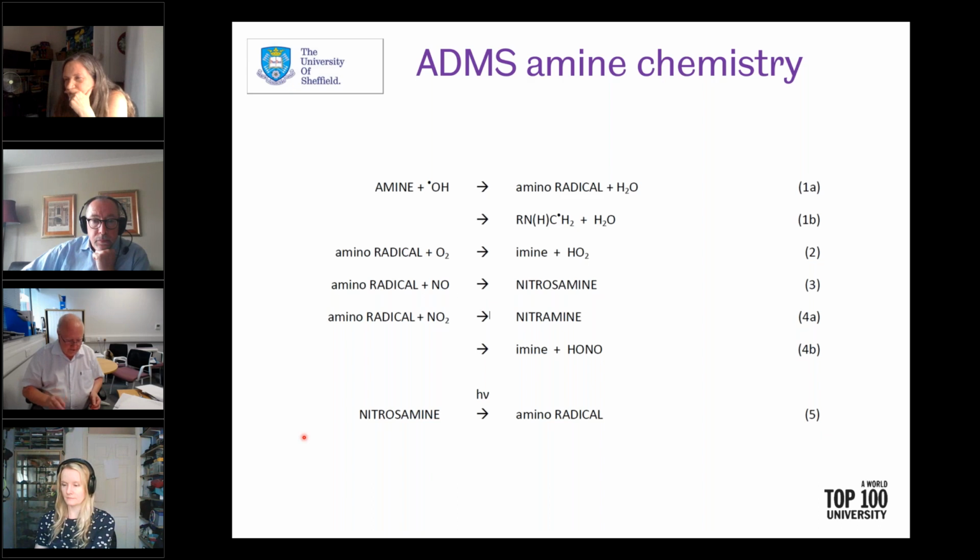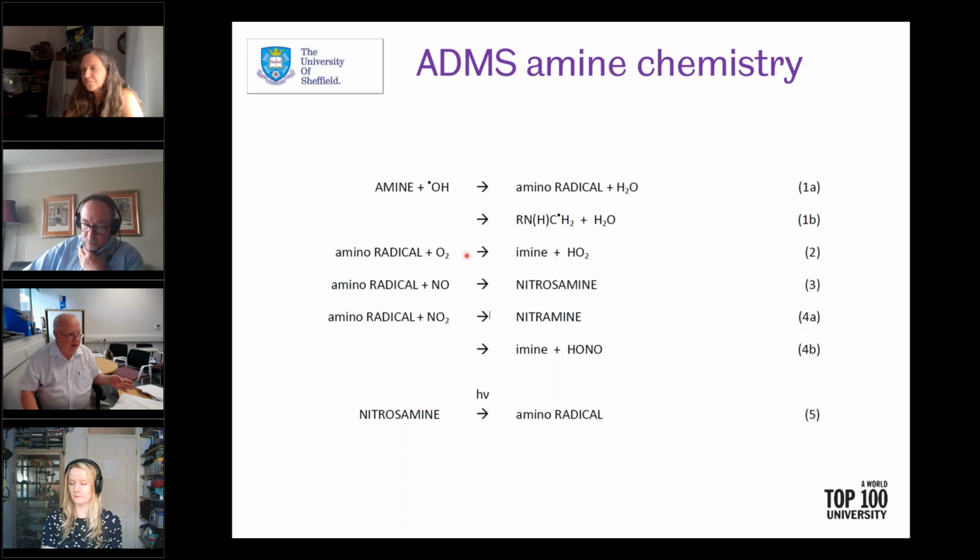For those of you that are unfamiliar with the ADMS software package, this is just illustrating how it handles the amine chemistry. Basically, it simplifies it into just 5 reactions encapsulating all of the amine chemistry, 4 of them actual chemical reactions, and then 1 photolysis reaction. And if you're using this software, what you have to do is provide it with a rate coefficient parameter for each of these reactions. And where you get that from, well, that's your problem at the end of the day. And hopefully you have something that's meaningful and can be verified in some form or other.